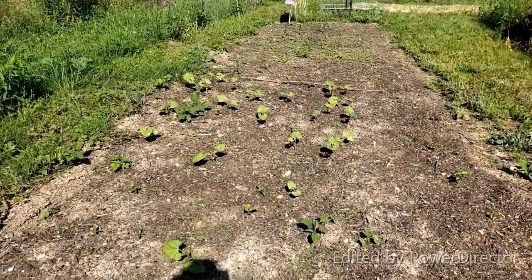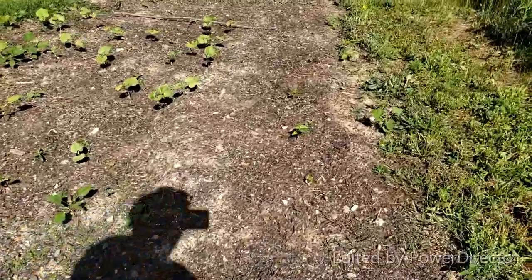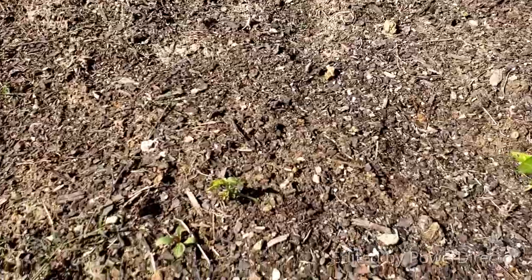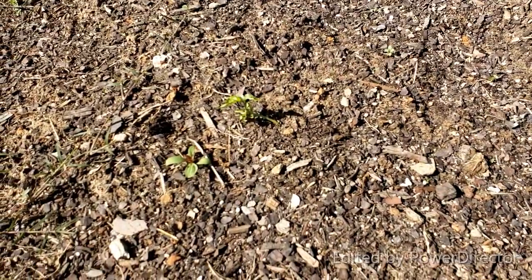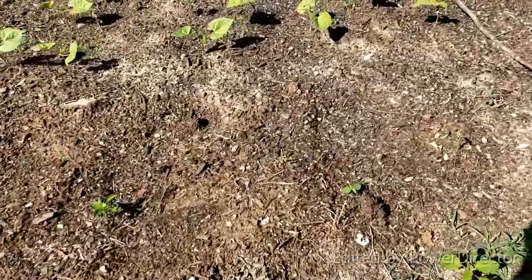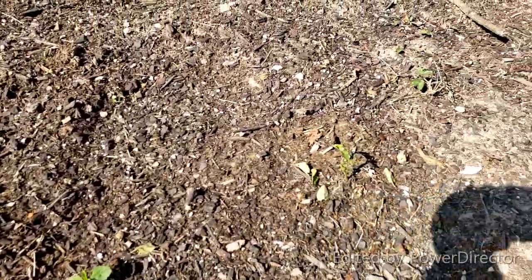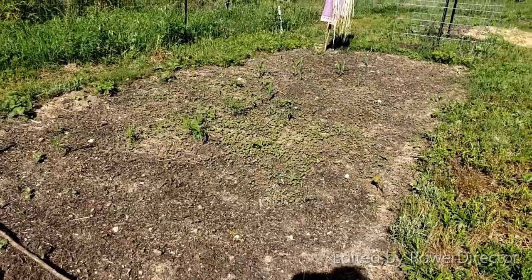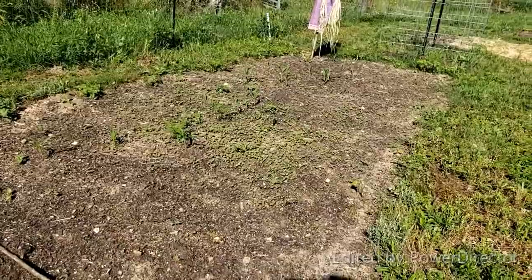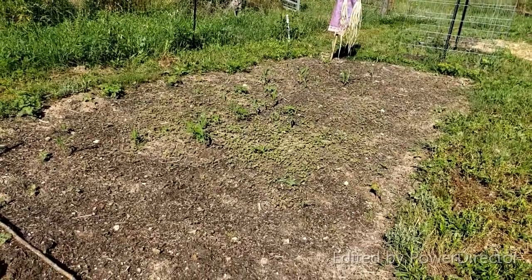All right, Romano beans are coming in pretty good. I got some little habaneros over here. And like I said, I've got a couple that just aren't doing so great. The heat got to them and they needed to be watered. So yeah, I might be losing these habaneros. We'll see. All right, so that's all the corn. Yeah, it should have been completely filled. I'll have to get out and put more seed in so I can get more corn.